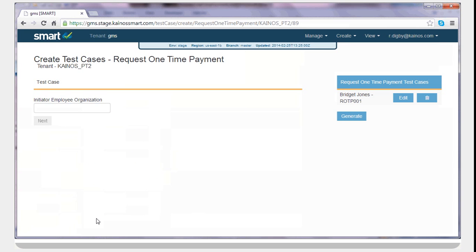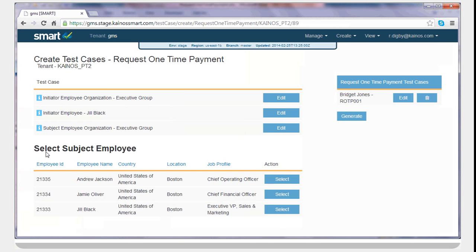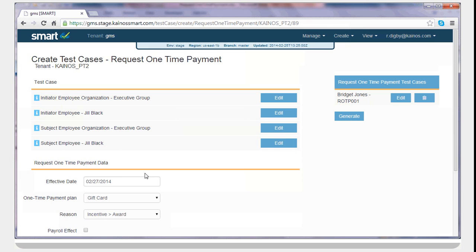As mentioned earlier, Smart can be used to test the business process security policy. So let's create a test case to check if Jill Black can request a one-time payment for herself. We repeat the same steps through the wizard, selecting Jill Black as the initiator, and Jill Black as the person who will receive the one-time payment. We proceed through the wizard.